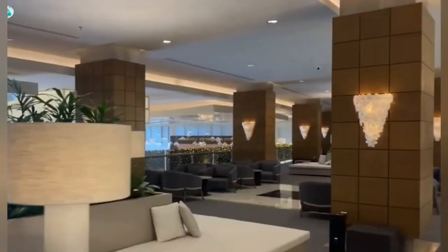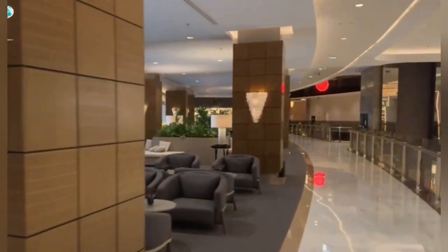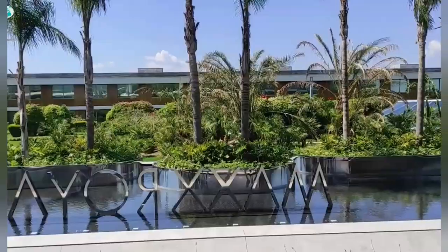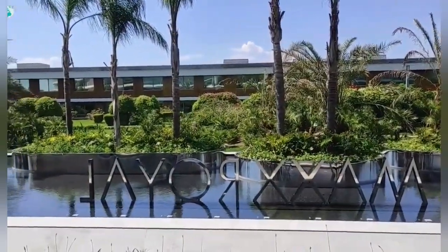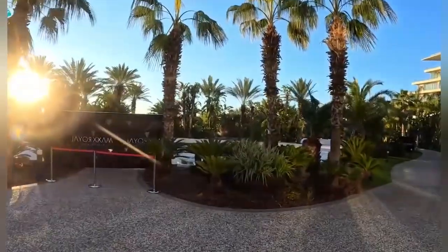Then it was time for some activity. And what better way to start than with a round of golf at the world-class Montgomery Maxx Royal Golf Course. Even if you're not a pro, the scenery alone is worth it. The course blends seamlessly with pine forests and lake views.